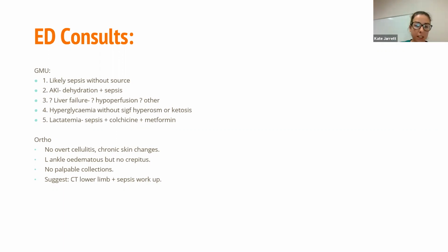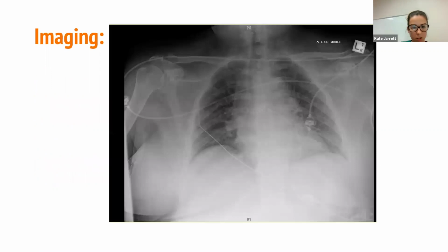Again, they didn't think it was particularly cellulitic. She had some chronic skin changes. She did have an edematous ankle, but no crepitus, and there weren't any palpable collections. So they suggested that we progress to a CT of her lower limb and do a full sepsis workup on her. This was her chest X-ray. As you can see, she's a bit of a bigger lady, but there wasn't anything remarkable on the chest X-ray.